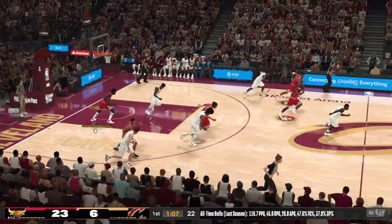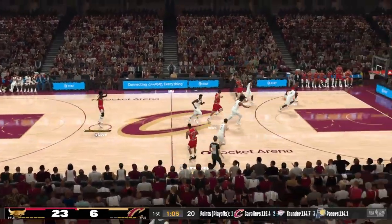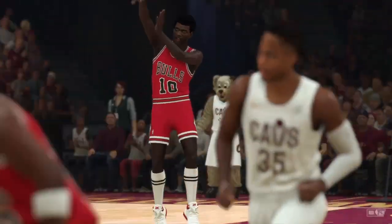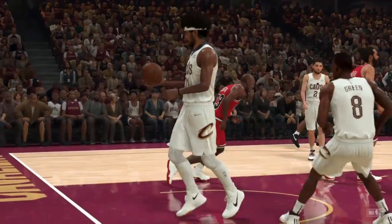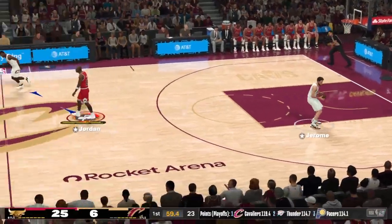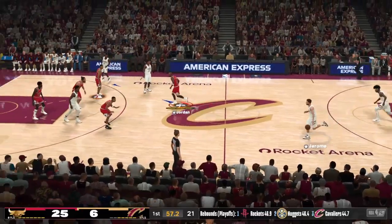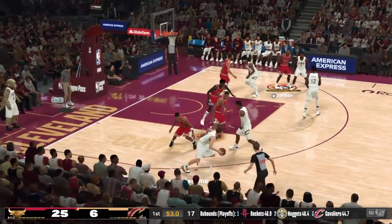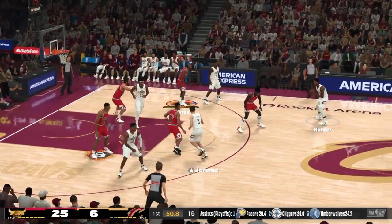It's stolen by Love. Here's Jordan. And slam dunk by Jordan. Adding insult to injury with the dunk off the steal. Nice to see a good play on D. That led to some fireworks. Once he poked it away, you knew what was on his mind. Here's Jerome.